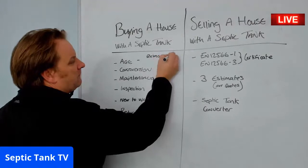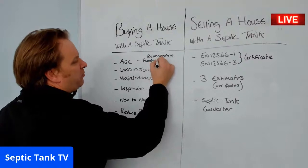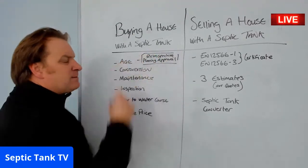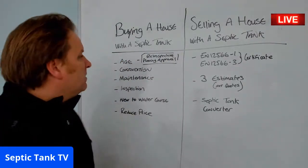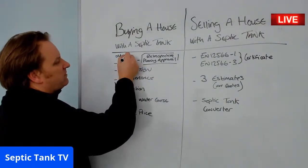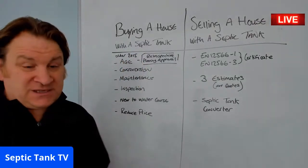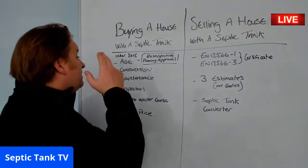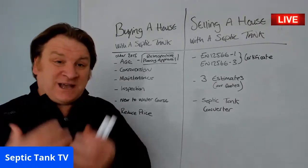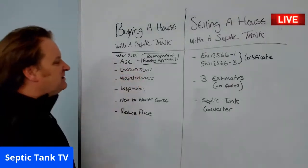Retrospective planning approval. So regardless of whether the property you're buying had planning permission, that is not the same. If the tank is older than 2015, then 99 out of 100, or 9 times out of 10, you can rest assured that the septic tank won't have approval from the local planning office. So that's the first thing you need to know.